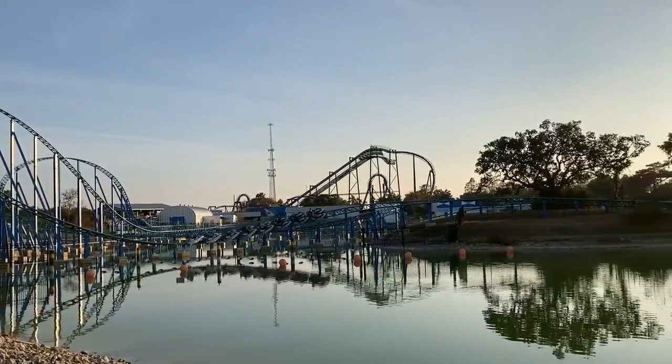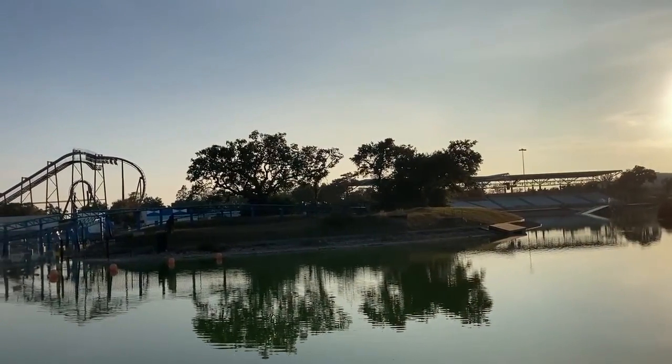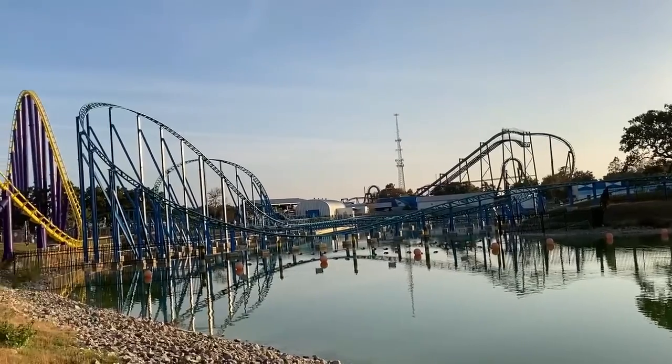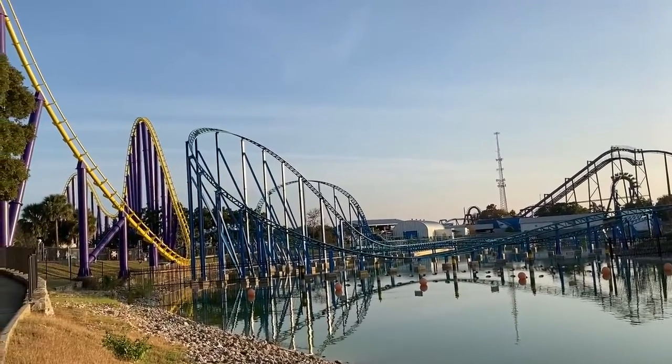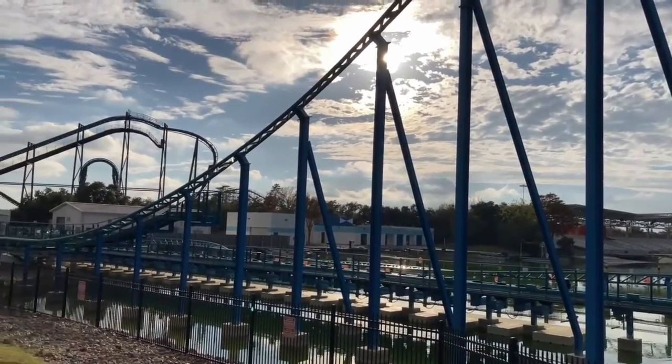The jet ski style cars are cool and really add to the whole being over water experience. Though, if you are like me and not a huge fan of the potential whiplash of this coaster, I do strongly recommend holding on to the front handlebars, as this will lessen some of this intensity.